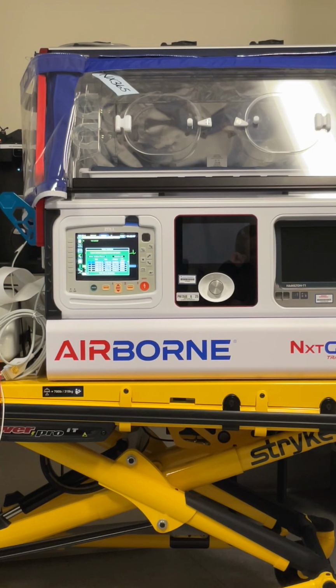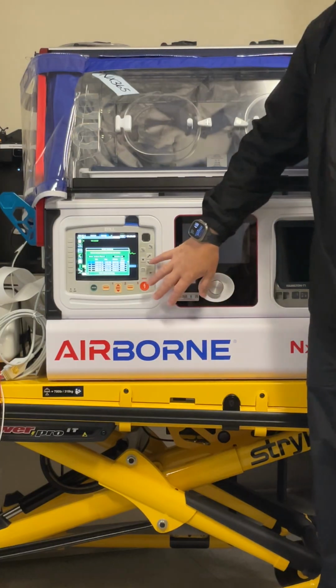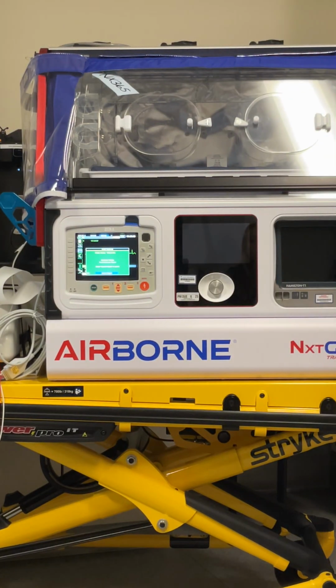Print trends. Print trends is just your vitals. So all your vitals will be on there. So select one of them. And then you can hit the roll of paper once you have it selected. And it'll print off your vitals for you. Just those vitals.